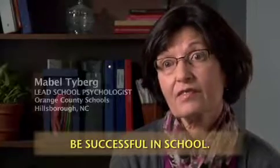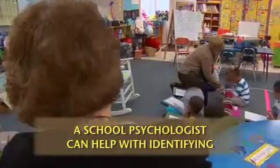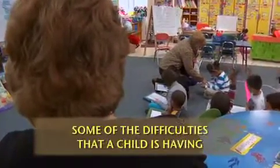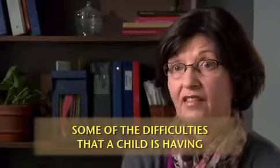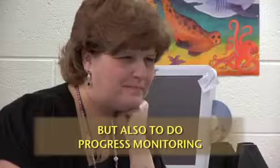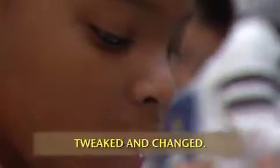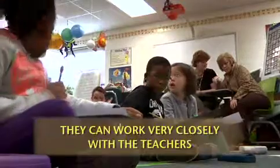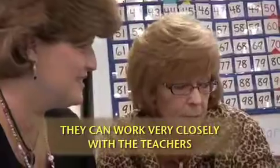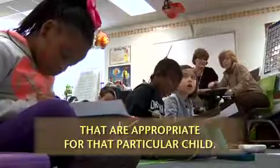School psychologists try to help students be successful in school. A school psychologist can help with identifying some of the difficulties that the child is having, and they can also help not only to assess but also to do progress monitoring of their performance and see if they're improving their skills, if something needs to be tweaked and changed.